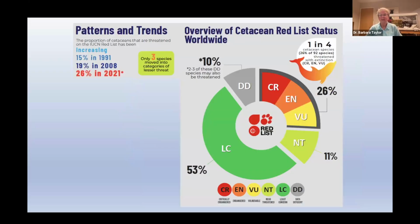If we go into a deeper dive for our cetacean friends, you can see that we actually have an increasing proportion of cetaceans that are in categories of threat. So in 1991, it was 15%. In 2008, it was 19%. And now we're up to 26% of cetacean species in a category of threat. That means one in four.